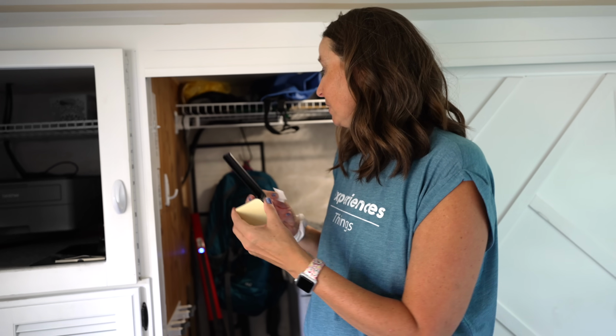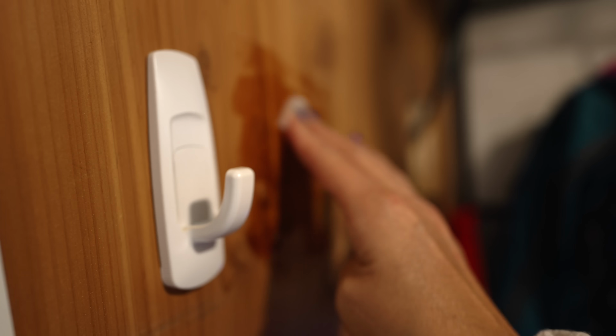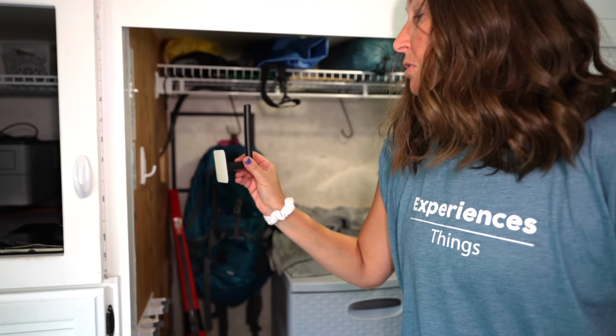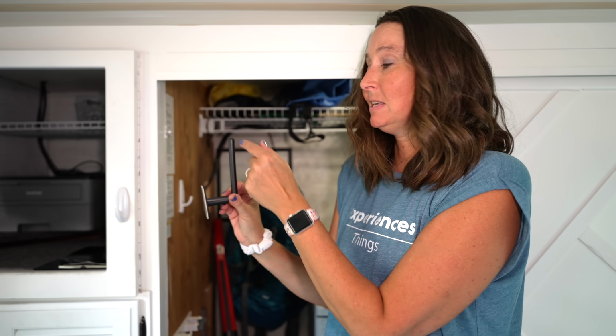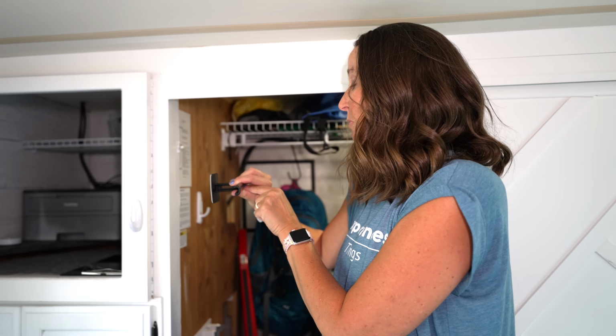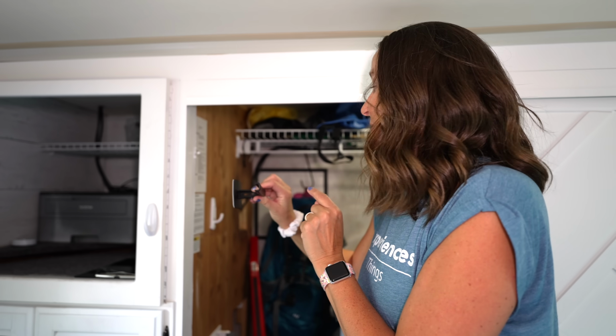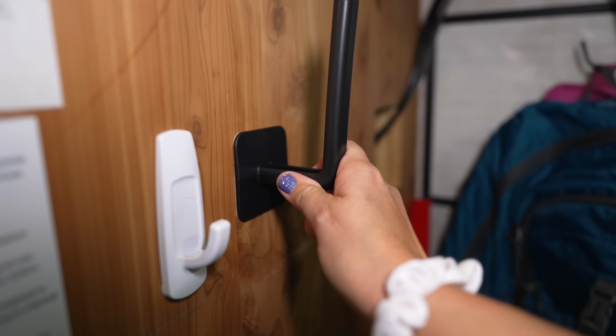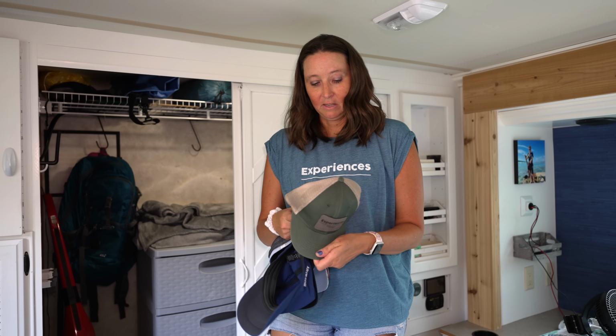So hat hanger, we are gonna go ahead and mount this in the closet. Now, again, I'm gonna prep the surface first with an alcohol wipe. So you can hang it up. I'm gonna do mine upright like this so I can hang my hats this way. You could also do this way if you wanted to string them along this way. I just see that being a potential for hats to fall off on a travel day. So I'm gonna hang it up this way. We're gonna see how many hats can fit on here.